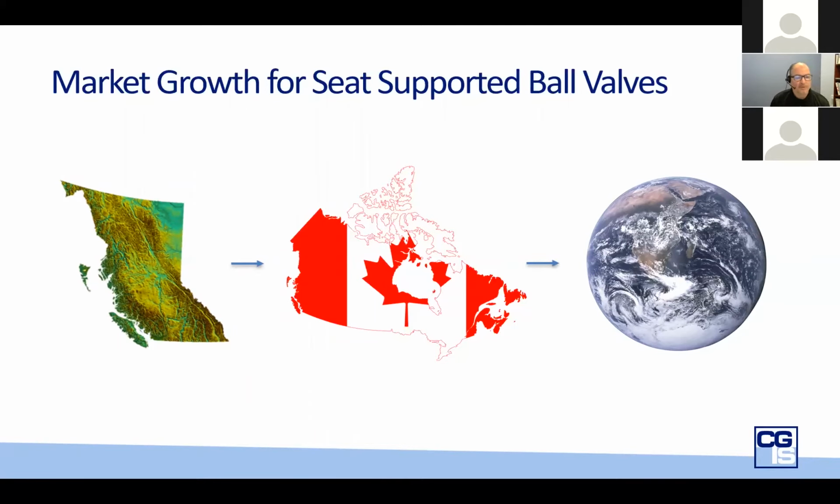So, the market growth for seat-supported ball valves: the first valve was supplied in the early millennium in northern British Columbia. It was the first application of a seat-supported ball valve that I'm aware of, that most of us are aware of, for molecular sieve or dehydration application. We've now supplied these across the country in Alberta, British Columbia, Ontario, and from there we've gone on to projects in Kazakhstan and also in the Middle East.